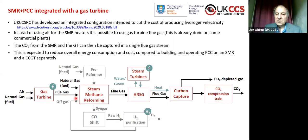If you do that, then you can do post-combustion carbon capture. It doesn't say post-combustion, but it is, from both the gas turbine flue gas and from the steam methane reformer flue gas, and you can save some on the capital cost and operating costs. This is something that the UKCCSRC has developed as part of its core research, and we certainly have talked about it a bit with a number of the UK projects.